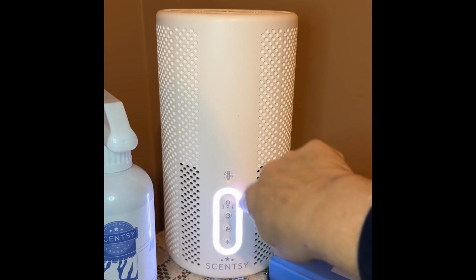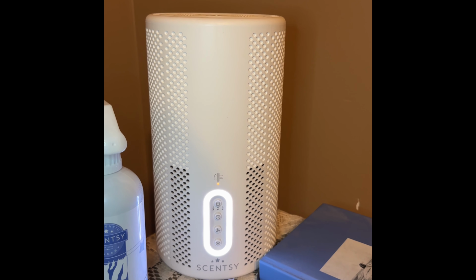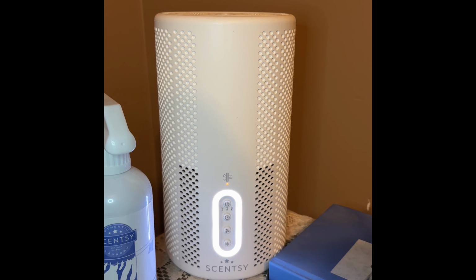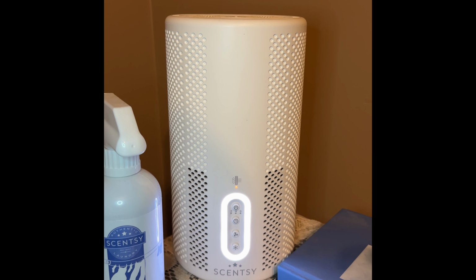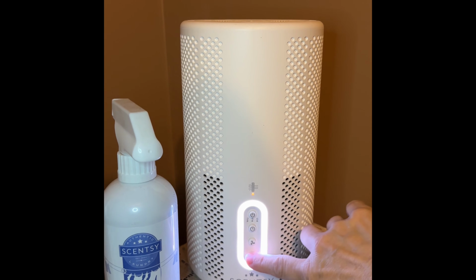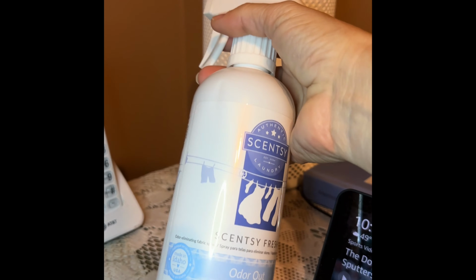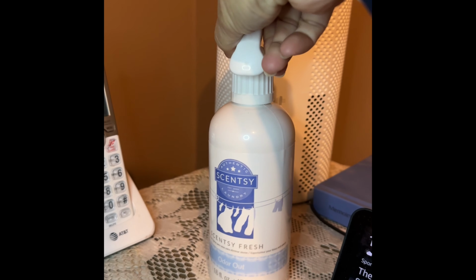When this light turns red, it means that it's actually taking in some dirty air. When it's white, that means it's just constantly filtering through the air that is in that space. So I love our air purifier and I have one in my bedroom. Also here in the bedroom is my Scentsy Fresh. Anytime I make my bed, I will squirt it with a little bit of this Scentsy Fresh.